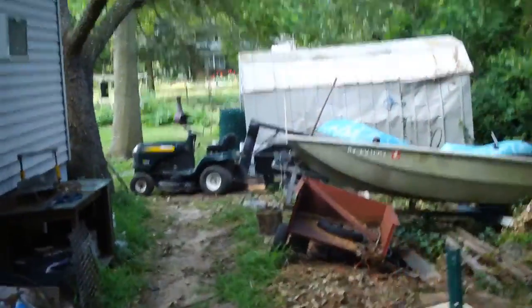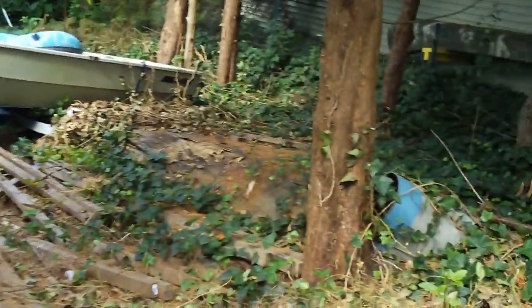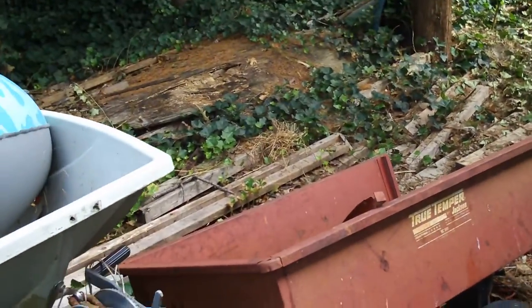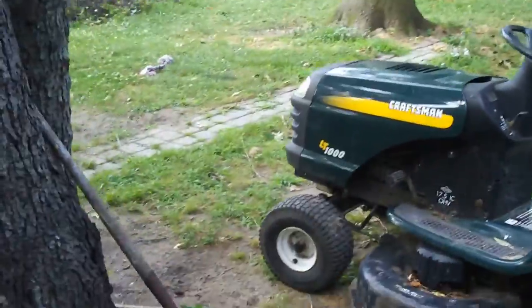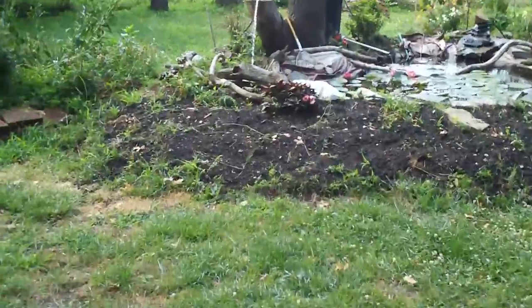Now this is the addition here, and here is a nightmare. This is the project we're working on at the moment. Pond number 2. And hopefully today we will move the boat and all that wood to another area and start digging this area out right here. Started right here. And here's the main pond.